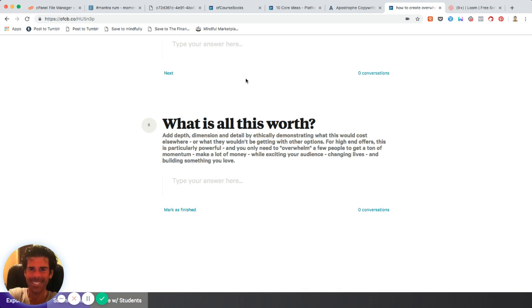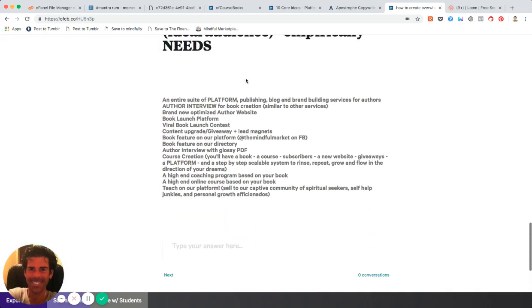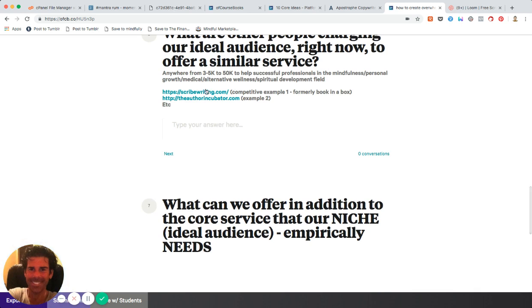So add depth, dimension, and detail by ethically demonstrating what this will cost elsewhere or in separate parts and pieces, or what they wouldn't be getting with these other options, right? For really high-end offers, this can be particularly powerful in that you only need to overwhelm a few people to get a ton of momentum, start making a lot of money, and exciting your audience while changing lives and building something you love, right?